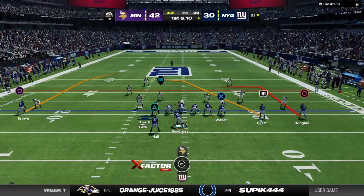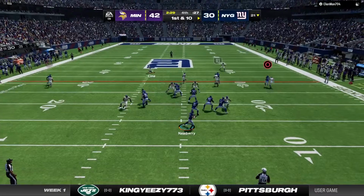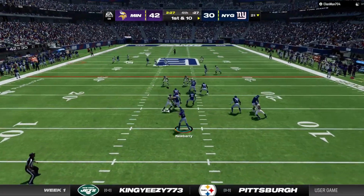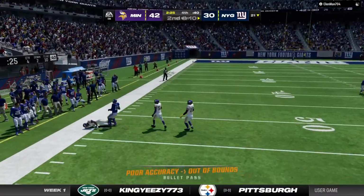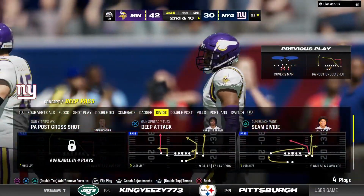We'll see if they can band back together after the pick 6. It hurt badly, but still within striking distance. A 2-score game with a good chunk of time on the clock. And too much juice. It'll be out of bounds, incomplete.